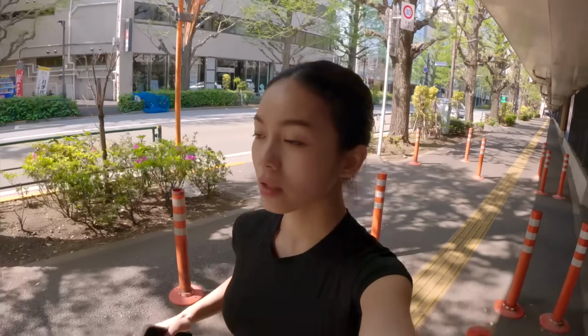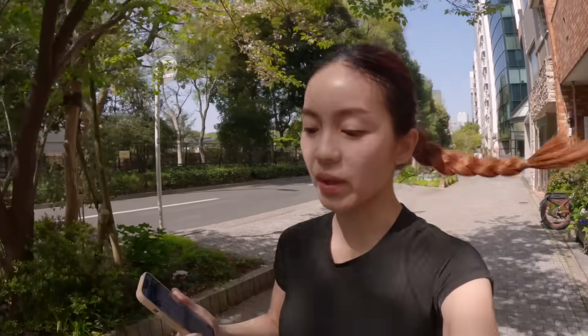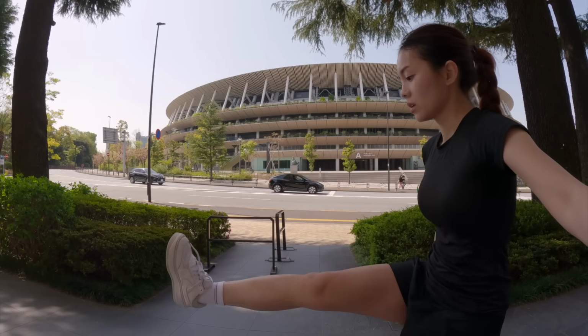Okay. But it was fine because the area around the hotel was nice to run anyway, so I decided to run back to the hotel, and that was the end of my run. I think it ended up being 3 or 4 miles. I don't know, I kept on forgetting to record.